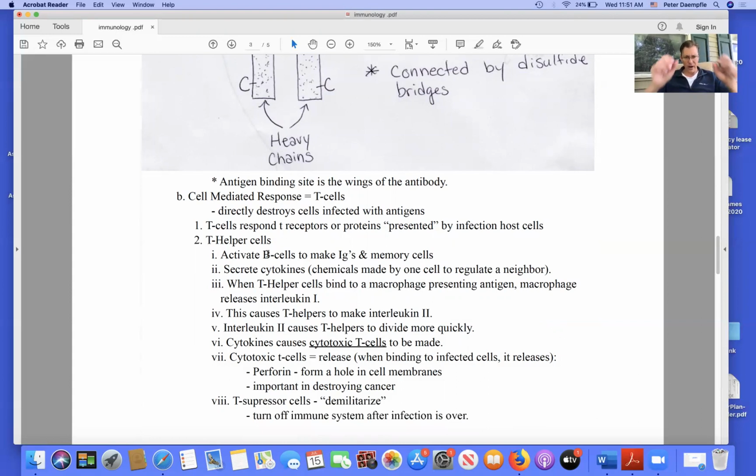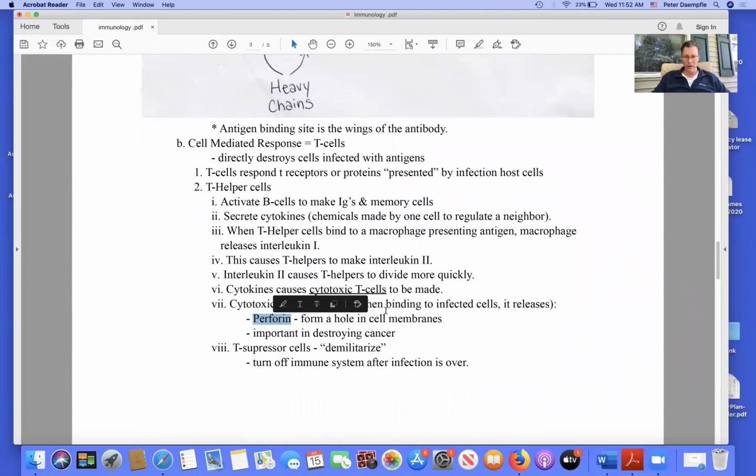Well, the macrophage presents, and then B cells are activated to make antibodies, but cytokines are released to cause T helper cells to bind to the macrophage that's presenting and release interleukin 1. Interleukin 1 is a chemical that causes more T helpers to come to make interleukin 2. Interleukin 2 causes T helpers to divide more quickly. So what am I really saying with all this? These chemicals, interleukins, get the T helpers to divide, and then the T helpers make cytokines that cause, here's the key, the special ops guy to come in, cytotoxic T cells, which blow holes using perforin in the enemy.